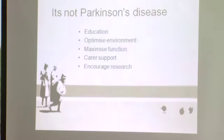Now, he had an unusual form of PSP, but it really demonstrates to me that if you're maximising the support for the carers and the physical therapies, you're really going to get the best out of the patient and improve the quality of life. And I think it's up to all of us, especially if you're a physio doing research in PSP, to encourage research into the patients so we can improve our understanding.